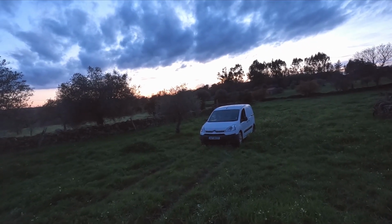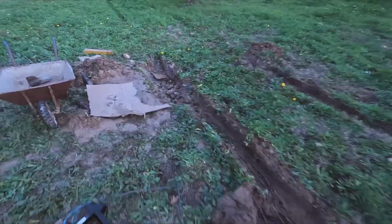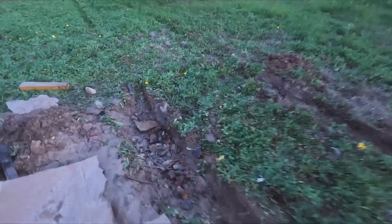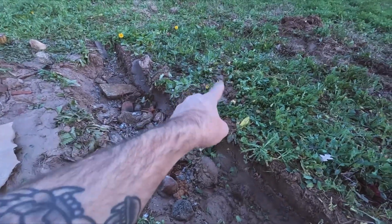There's Victoria in the driver's seat. And let me show you the absolute mess this vehicle was in. As you can see, we sunk very deep, and I think what had happened was the underside of the car basically sunk so deep with the tyres, the underside of the car got stuck on there.